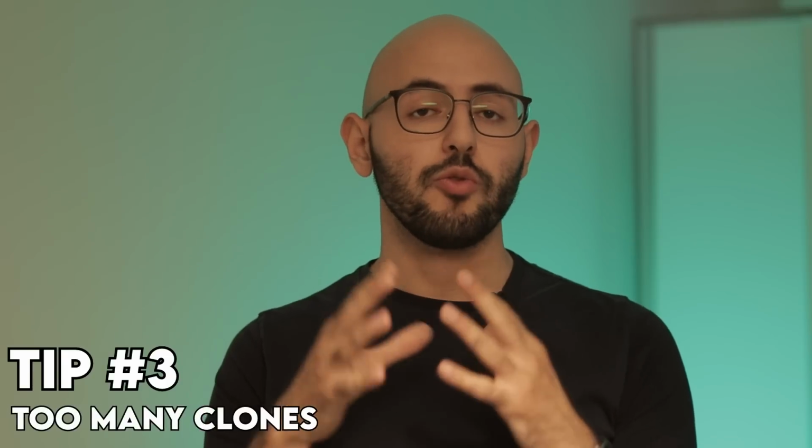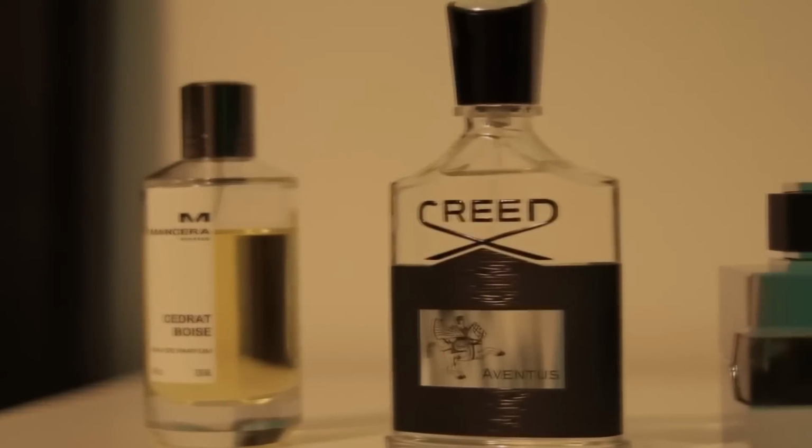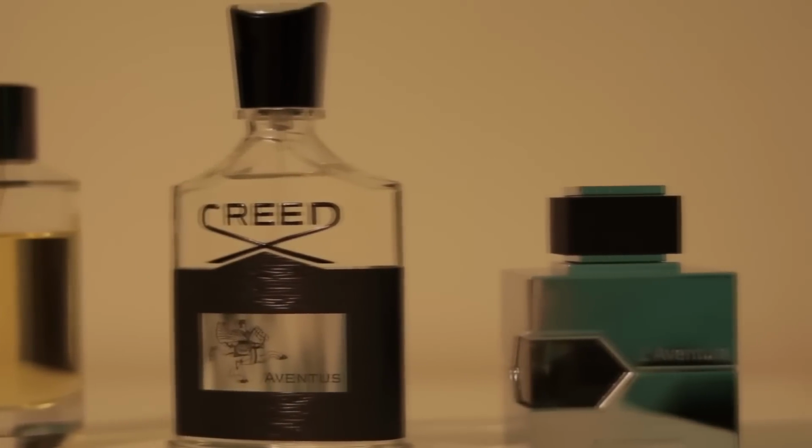Don't be tempted by clones too much. Clone fragrances are also very tempting because you think to yourself, I'm getting Creed Aventus, a $300 fragrance for $30, but most of the time it's not the case. So yeah, Creed Aventus, okay, it's a bit naff, but most expensive fragrances are expensive because they are worth their price tag. I do agree that some fragrances are overpriced, but actually I would say most fragrances you are getting what you pay for.